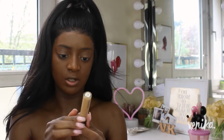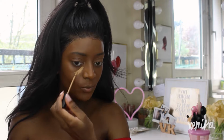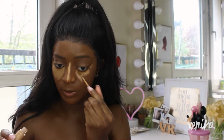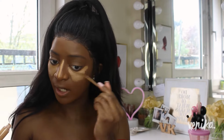I've also been using this Laura Mercier Flawless Fusion Concealer. Now, at first, I was a little confused. Let me tell you what shade. I'm in 4N, guys. I really like the consistency of this concealer. It just feels thick. It reminds me of the Too Faced Born This Way Concealer, which I really, really love. But I didn't actually repurchase when my last bottle ran out.